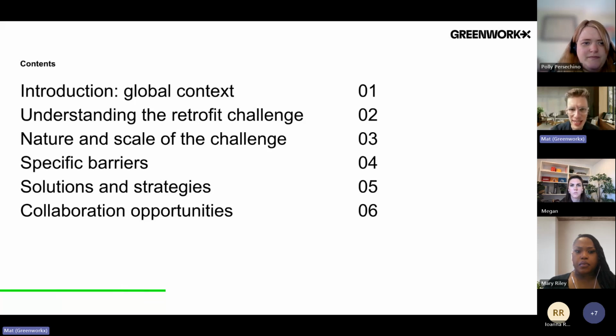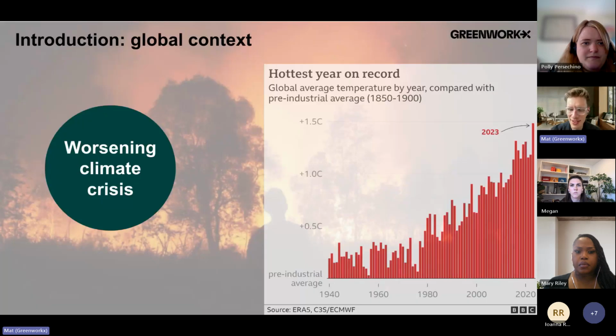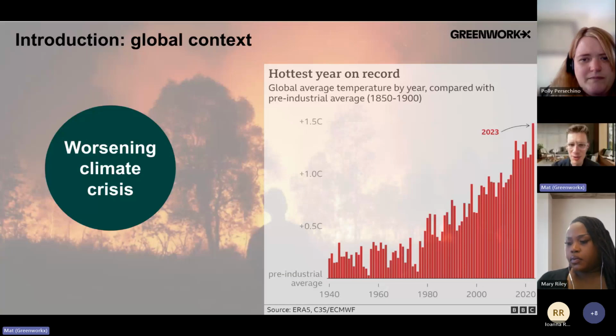So as I said, the inevitable beginning of this problem is the global climate crisis, which is getting worse. Certainly 2023 was a record year, and possibly 2024 will be a warmer year still. And this is the inevitable context of why decarbonisation and insulation is going to be a factor, and retrofit is a major solution to all of this, and it carries other benefits beyond helping us combat climate and reduce the pressure on our energy systems and overarching objectives.